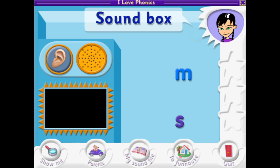If you don't want to play again, click on the funhouse to go back to the room. Back again? Don't forget, click on the ear to hear a letter sound. Then, drag the letter that makes the sound into the box. Click on the ear to hear a sound. Mmm. Good job. And there's your first star.